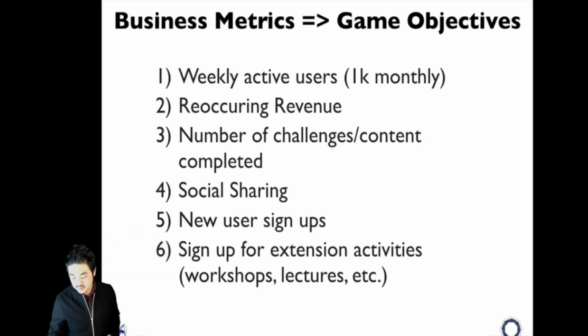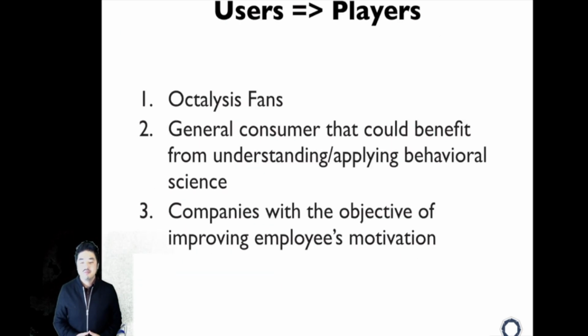That's number 1. Then for users and players, we divided the players and users for Octalysis Prime into 3 groups. Number 1, Octalysis fans who already care about Octalysis. They like gamification. They've probably read my book and want to learn more. They want to take it to the next level. And number 2, general consumers who aren't as interested in gamification by itself. To me, it's fascinating. Maybe to you, it's very cool too.